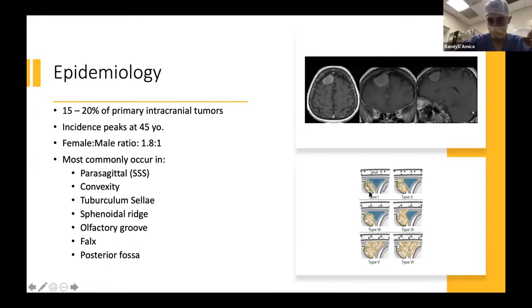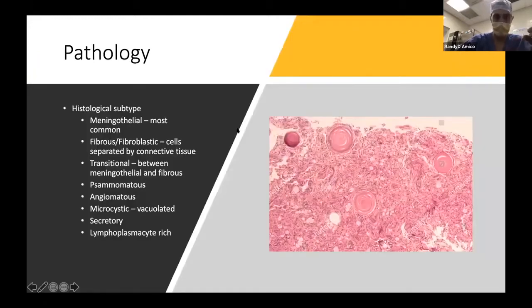But you can see the tumors start here in the arachnoid, and they push into it or infiltrate into it. And this is a grading system based on how involved the superior sagittal sinus is. But regardless, you have to be super careful.